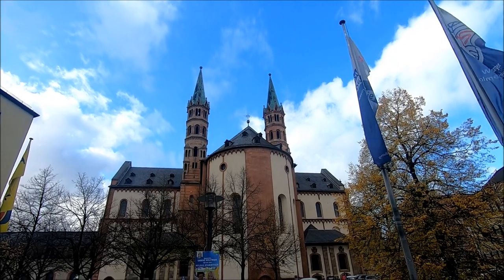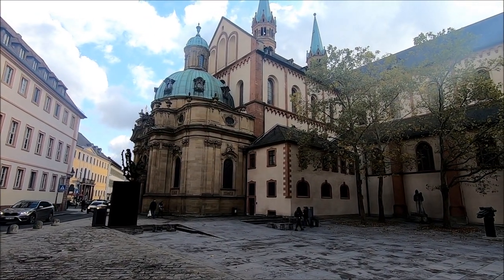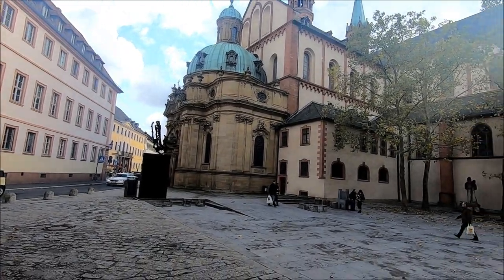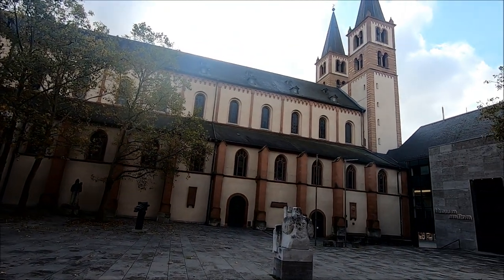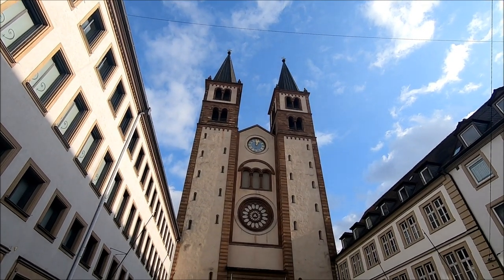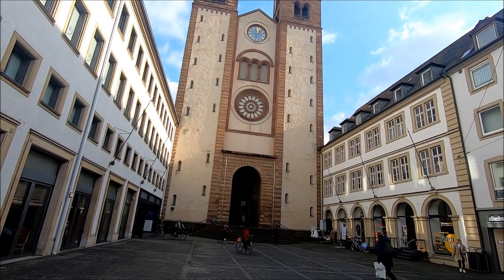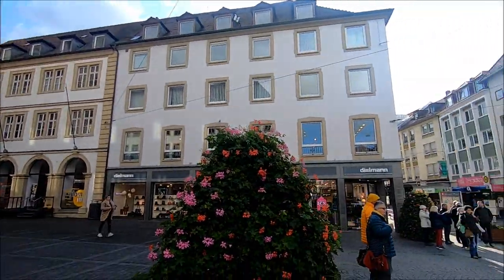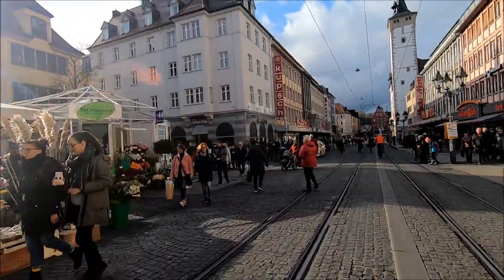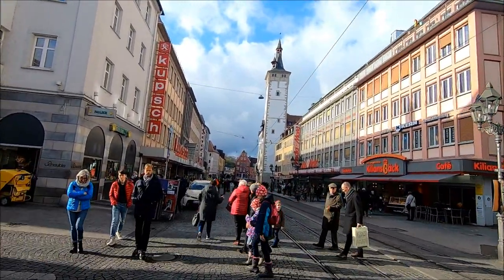The St. Killian Cathedral. The version that we see today was built in the early 11th century and is one of the largest Romanesque church buildings in Germany. The site of the cathedral is where the first church in Wurzburg was built back in 788. I believe the white tower over here is the town hall.